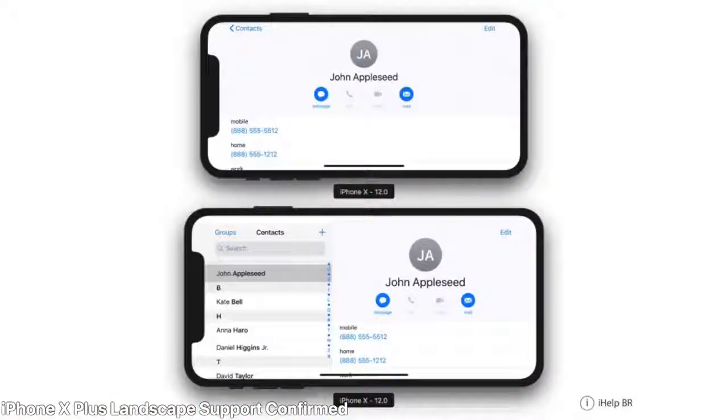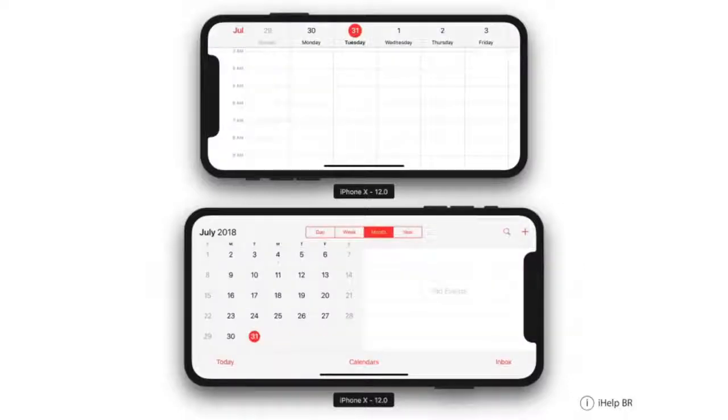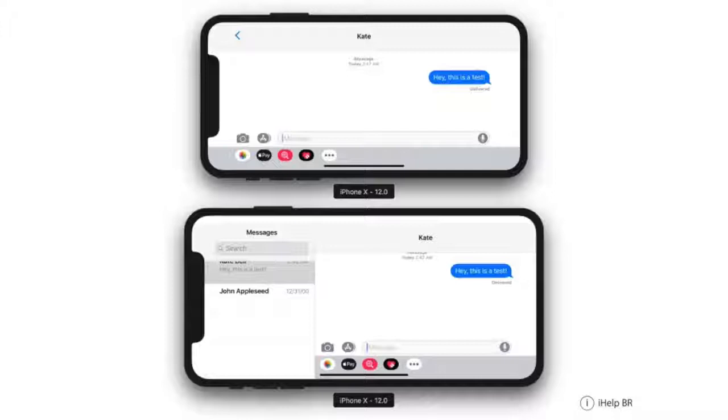And this is quite interesting. The iPhone 10 Plus has been confirmed to support landscape orientation, much like the iPads and the iPhone Plus series, where if you put it into landscape, certain applications will have a slightly different interface. So iHelp BR has actually plugged in the new resolution of the iPhone 10 Plus, and they were able to find that many of the stock applications are already supporting this function on a larger resolution of 2688 by 1242 of the iPhone 10 Plus.